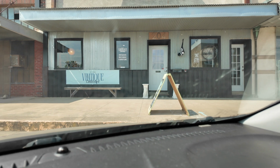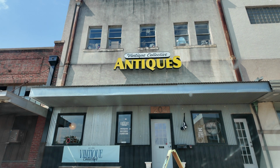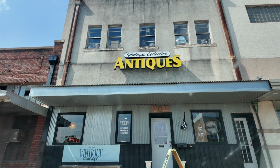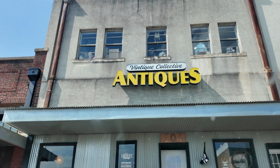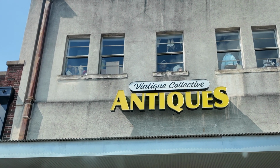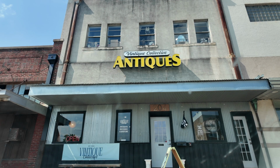Let's see how many more antique stores we can get to today. Right, this is where he said is a 2-story. And also, I don't know if you can see the heads in the thing. What time does this place close? I don't know. But let's go check inside.